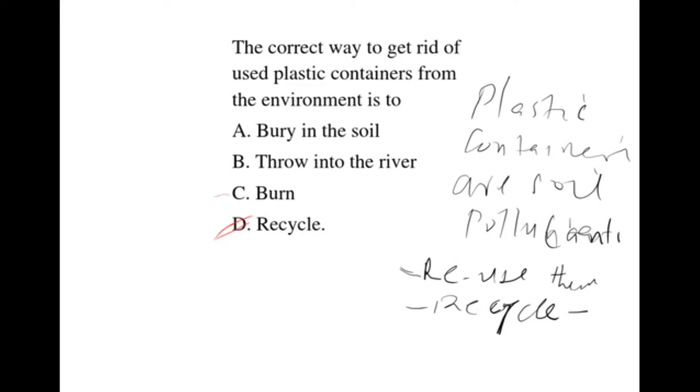When you burn them, they will produce carbon monoxide, and this will end up polluting the air. Throwing them into the river, they will pollute water. Burying them in the soil, they will pollute the soil. So you find it is a pollutant that can pollute soil, water, and air. But by recycling them or reusing them, you keep the environment clean. But the best method is to recycle them into something else that is useful.